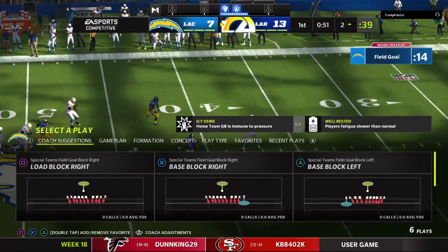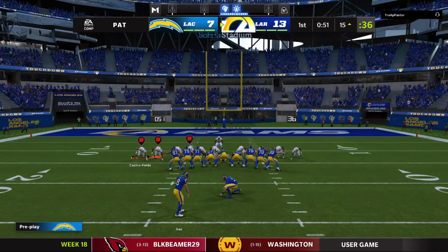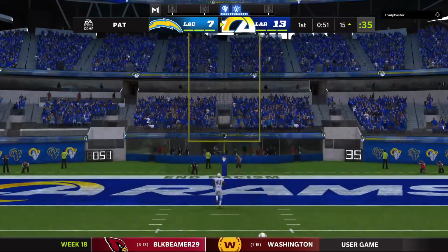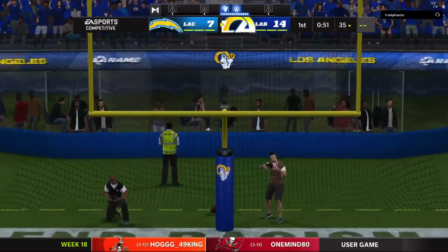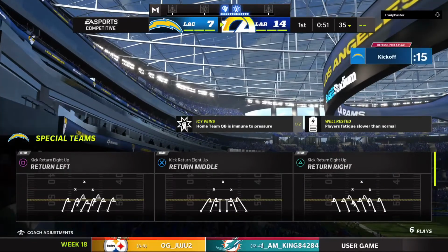Well, dare I say it, it's kind of quid pro quo. Both defenses now with an interception return for a touchdown. Your vocabulary, sir. Well done. Extra point by Gay is up and good. And that makes the score 14-7.